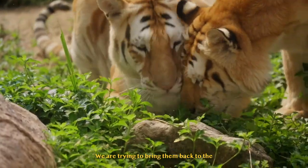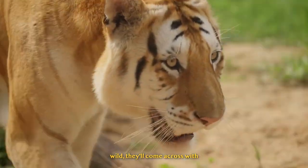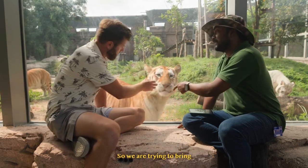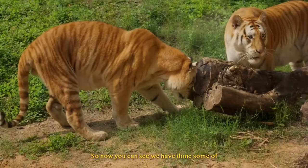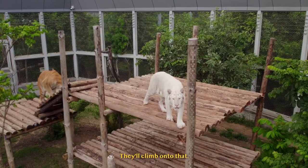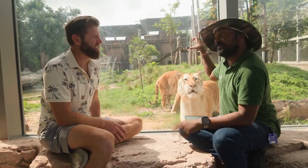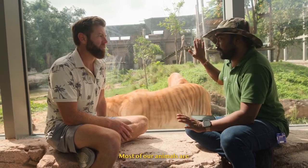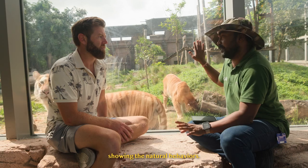But these animals are enjoying now. We are trying to bring them back to the wilderness, because in the wild they'll come across different fecal matters. Of course, yeah. So now you can see we have done some of the feeding enrichment on top of those logs. They'll climb onto that. They love it. It's a playground. Now they are showing their natural behavior. Yep. Most of our animals are showing the natural behaviors.